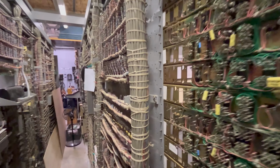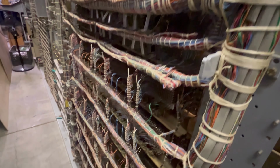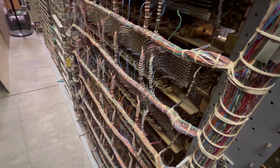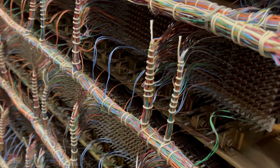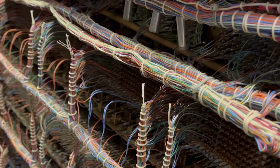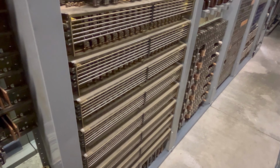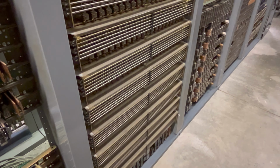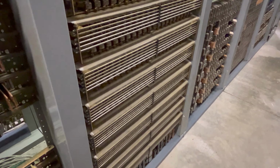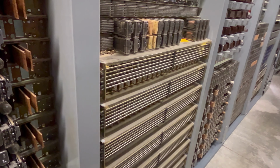Over here, sorry for the movement of the camera, is the rear of more crossbar switches. And I will take a picture of the front. Here's the junctor switches. Your trunks, registers, and so forth are accessed through these crossbar switches. These particular switches are what is called a CF type of switch. These are a mini switch.